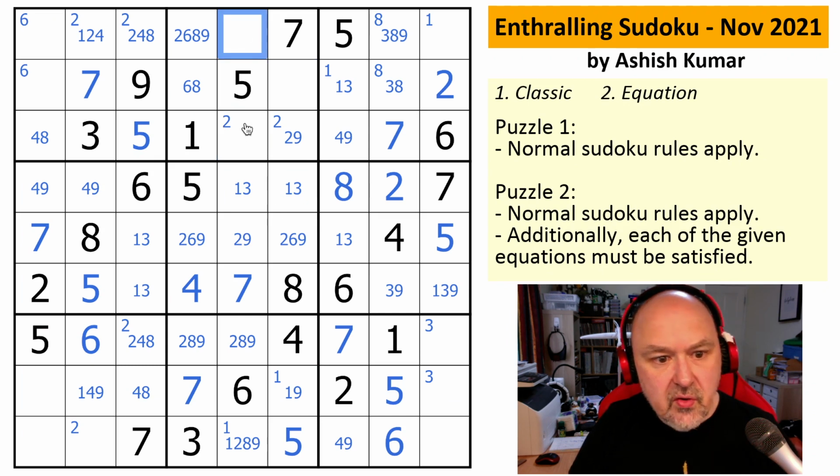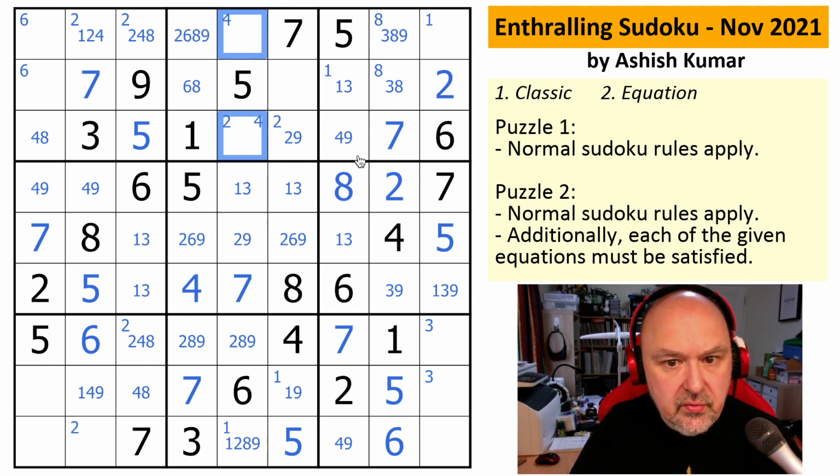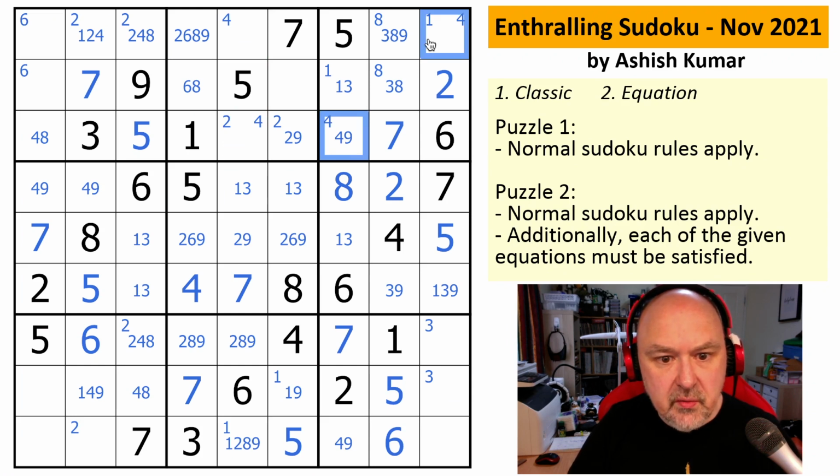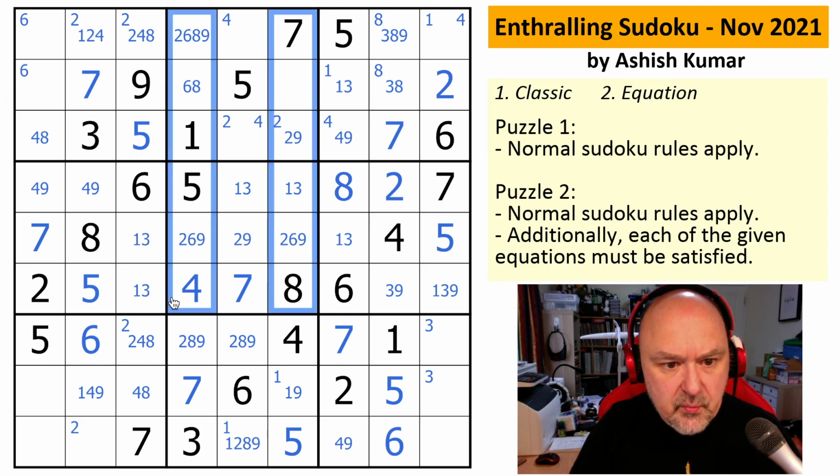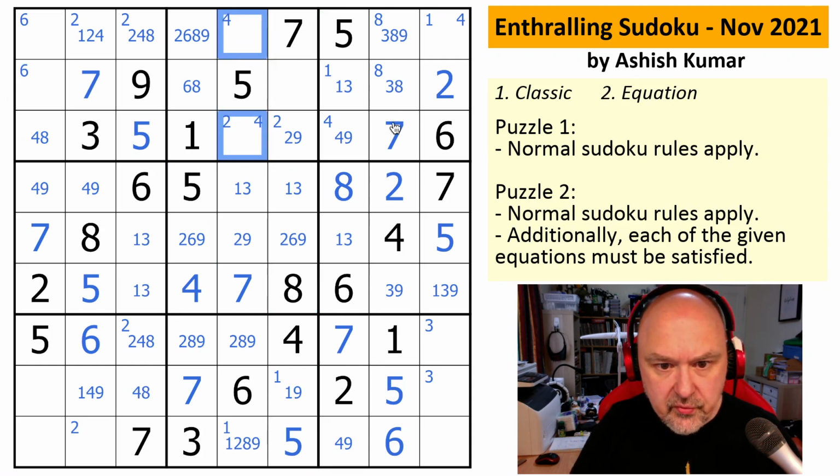Well, 4 in this column has to go in one of those two. 4 in this box has to go in one of those two. So that has to be a 4. Can't put 4 there, can't put 4 there. 4 is in one of those two. Can't put 4 in either of those two. So 4 is in one of those two. So 4 can't go in any of those 3 cells. 4 has to go over here.